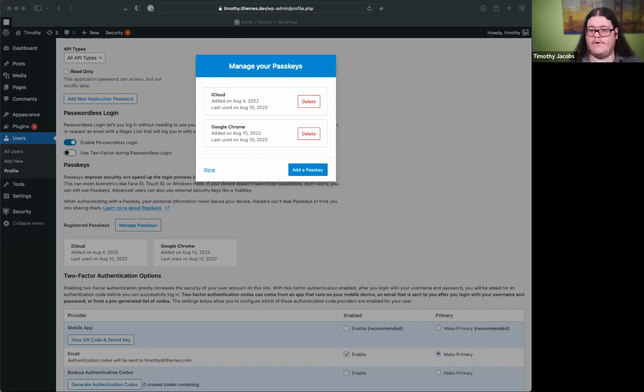And if you're using a phone, it's even easier, right? Because you can have your phone be your passkey. And then you'll log in on your new computer. You'll say, hey, I want to use a passkey. You'll point your camera at the QR code that pops up. You'll get logged in. And then if you want to, you can register another passkey for your new device.